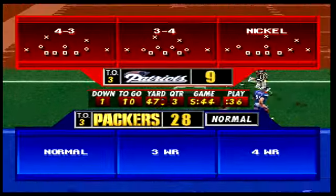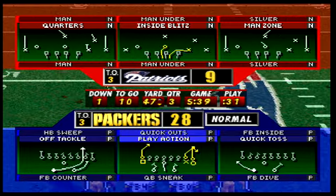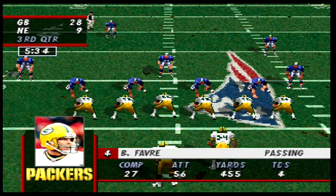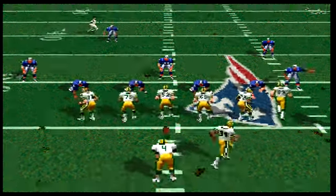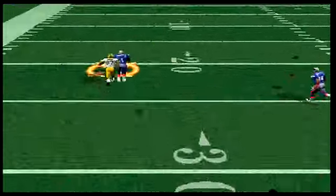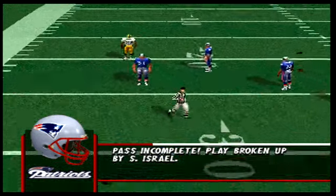Brooks with a 27-yard gain on the pass. Favre has now thrown for an amazing 450 yards today. They just knocked that one down before it even got near him.